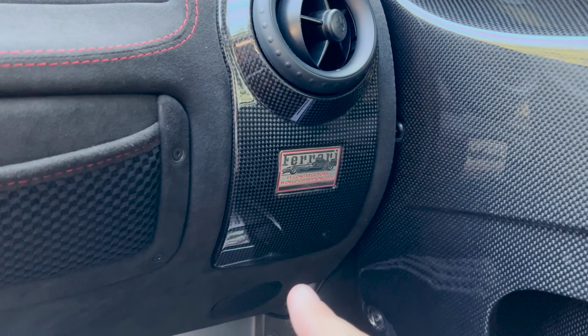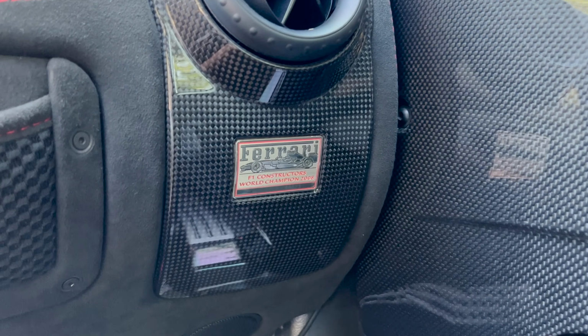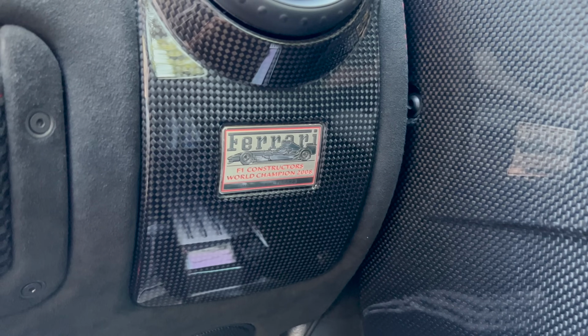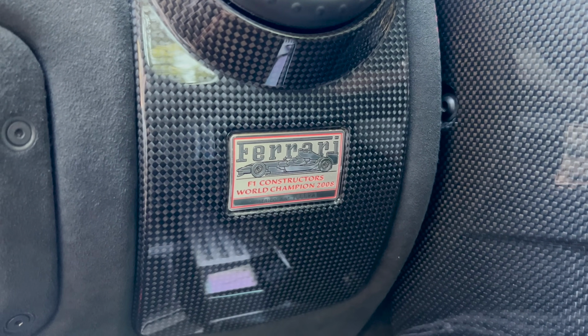And another interesting quirk in this interior is a little plaque over on the passenger side letting you know that Ferrari won the Formula One Constructors' Championship in 2008. The year before this car was made, they wanted to brag, so they stuck that plaque in a lot of their models at this time.